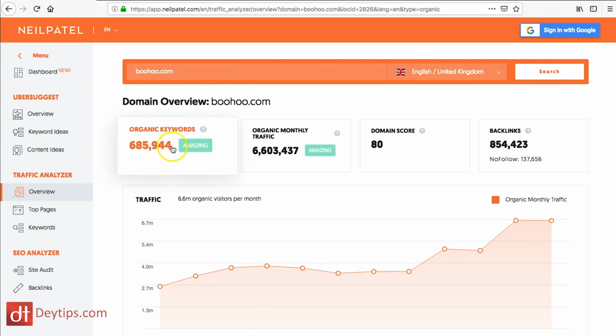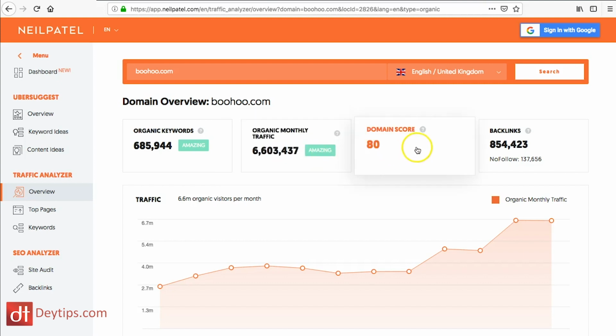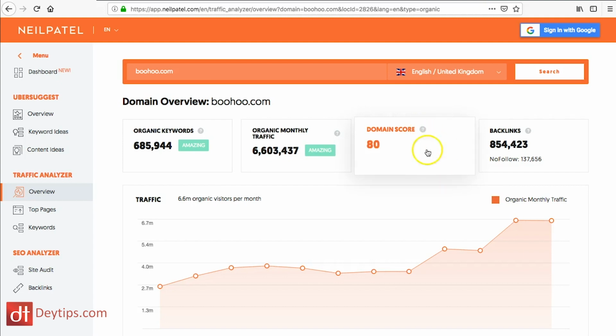You can see how many organic keywords. This is the number of keywords this domain is ranking for at the moment. You can see the organic monthly traffic. This is the total estimated traffic that this domain gets considering organic keywords. You can see the domain score as well. This is based on a score between 1 and 100.